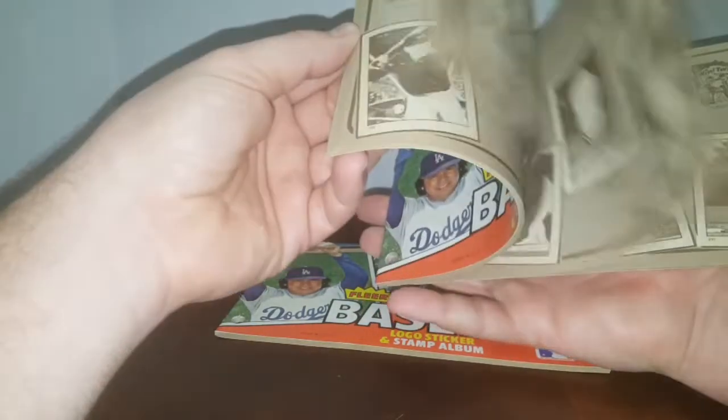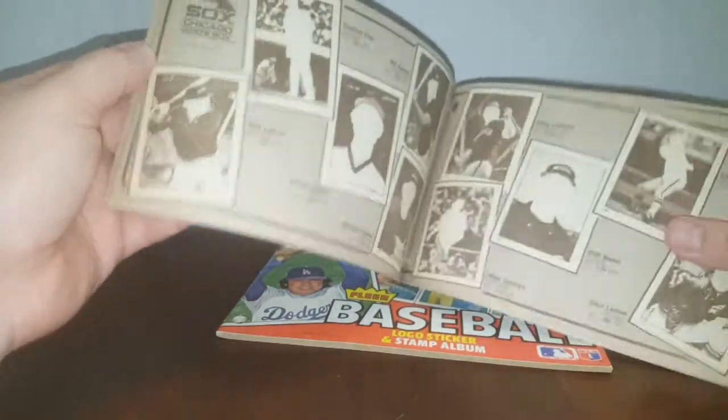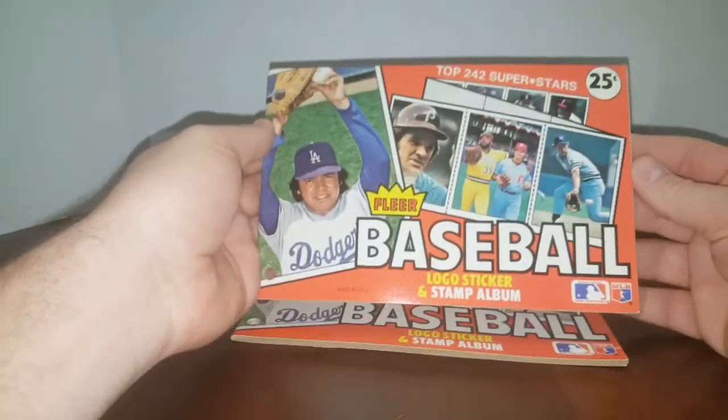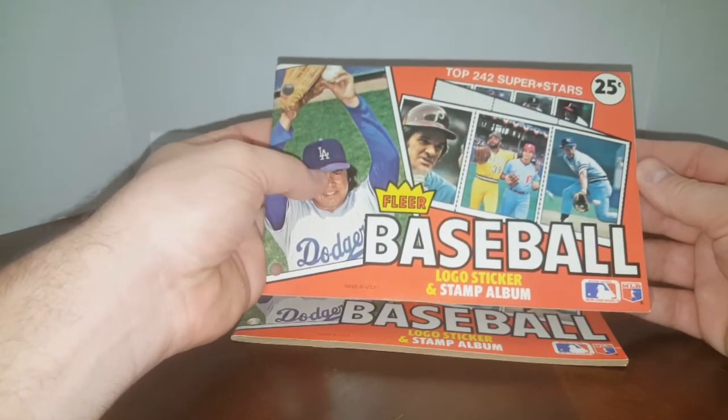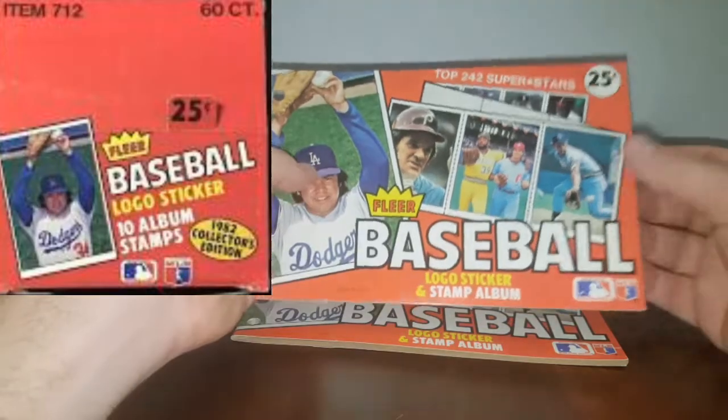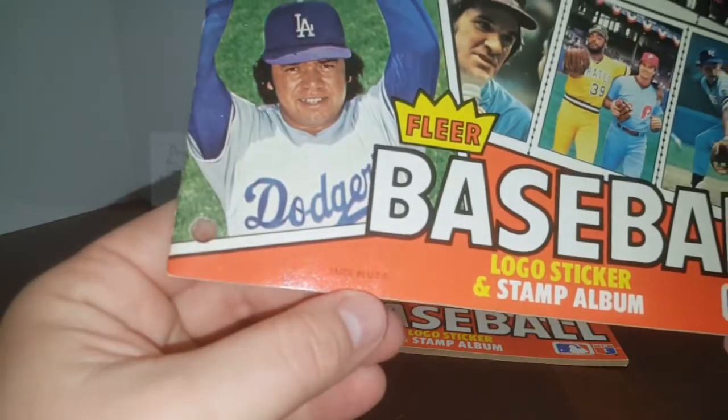It doesn't have a date in here, but it's pretty cool. Very cool. I like these. These are in unused condition. Very nice condition. I'm pretty sure these are 82s, because my box has this Fernando card on the cover. And here's what I like about it. It's made in the USA.